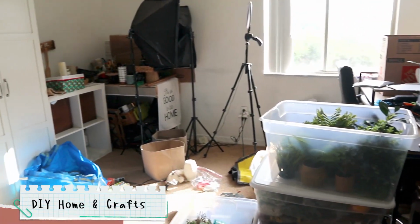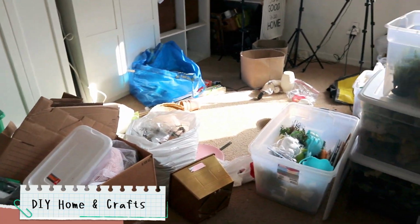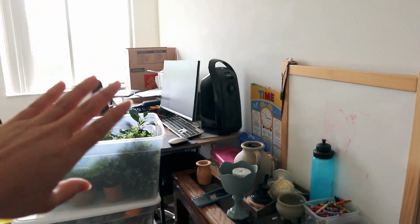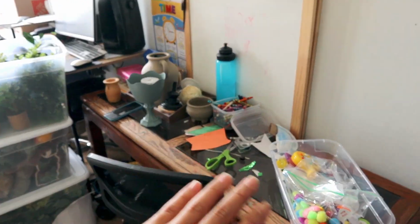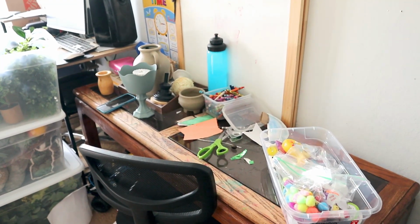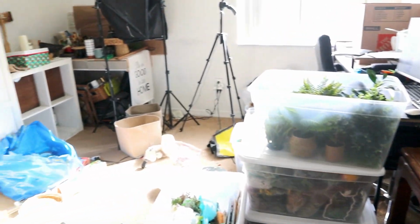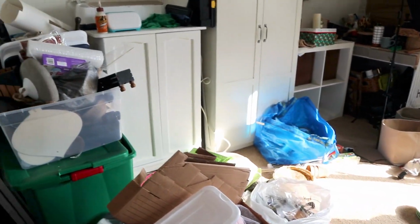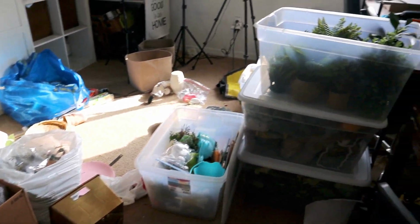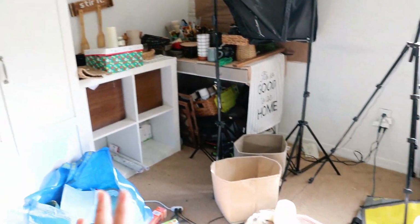Okay, this is the mess that we have right now. This is my craft room slash office. We have all the office stuff there, computers, and this is my kids' space where they do all the crafts and take classes. Right now, this is a disaster, I know. But it is what it is. We're moving, so we can't expect anything else.